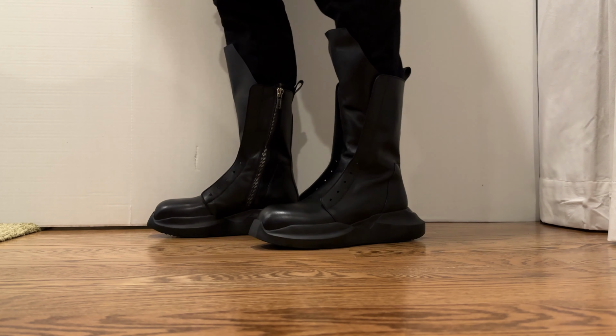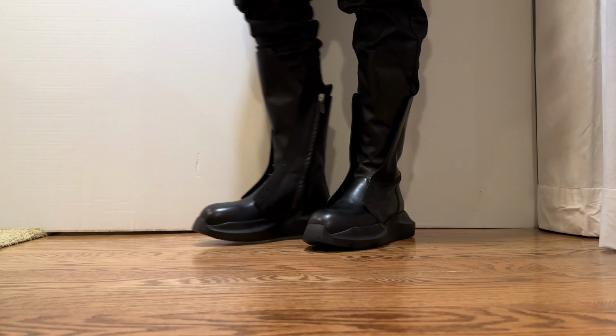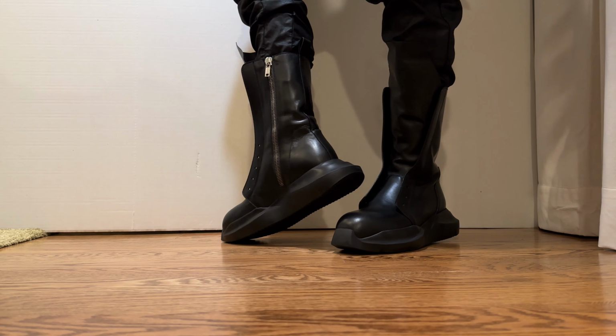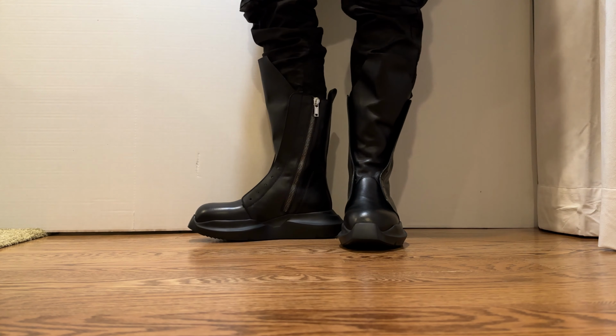Of course laceless, and the zipper is that same beefy zip you find on other Ricks, just super tall here, but it's much easier to use than something like the Ramones due to the stiffer leather. Pricing is not very good. Retail on these was like $1,600 in the US, truly insane.